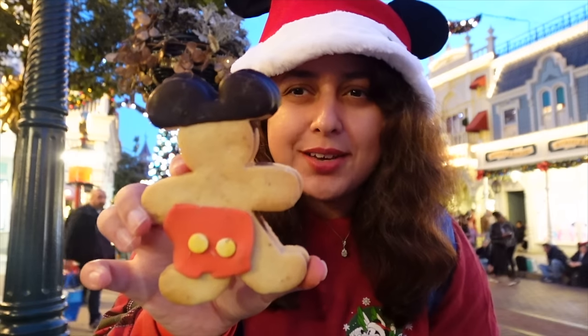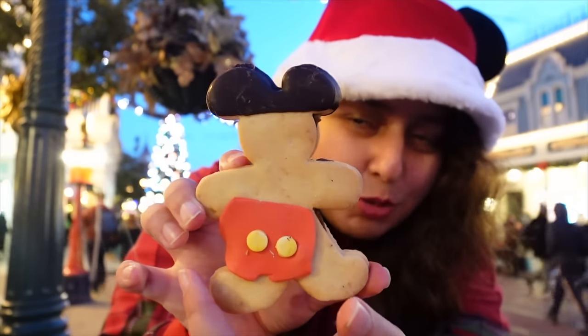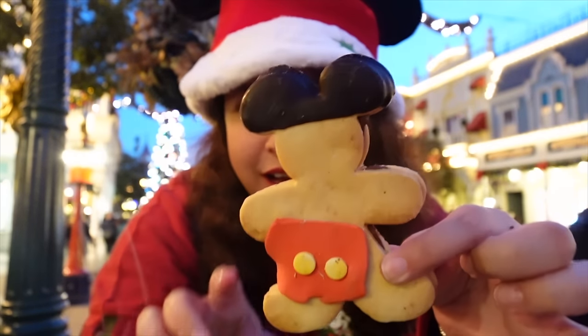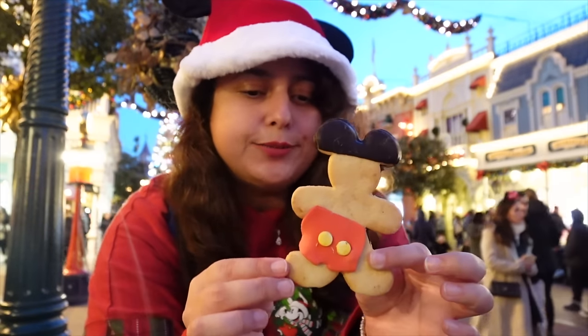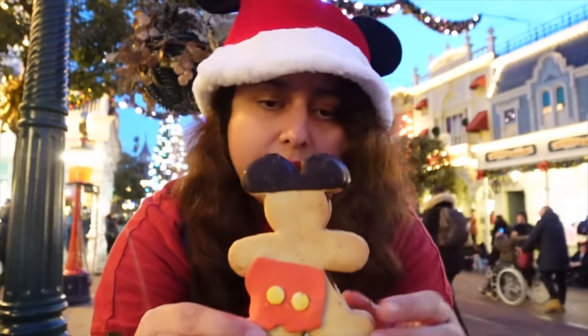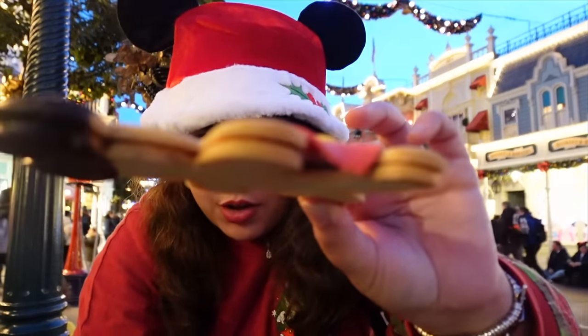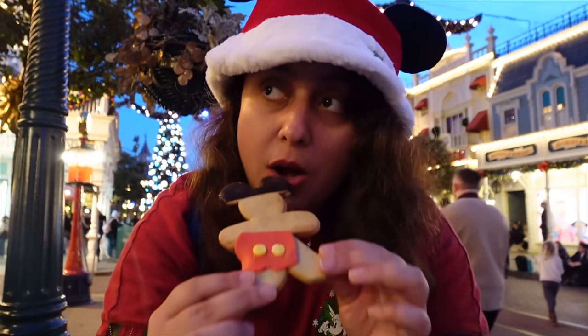Let's try the Mickey biscuit now. You can see what I mean about the pants. They just seem to be a little bit on the side. I don't know. It's still cute though. So yeah, I'm guessing it's just some frosting and some chocolate on the ears. Inside, as I said, you can see the layer of chocolate, which will be interesting. So yeah, let's give it a go.